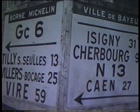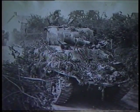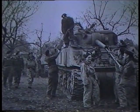Following the success of the invasion, the regiment then fought through the bocage of northern France, playing a significant role in the opening of the Falaise Gap. 2 troops of A Squadron, led by Captain Noel Denny, captured Montpensant, opening the route to the Seine. The regiment remained in action until the end of the war in Europe.